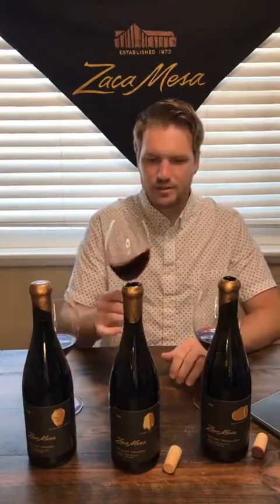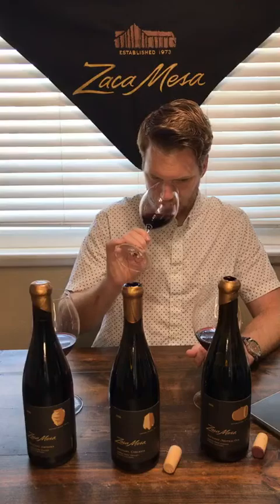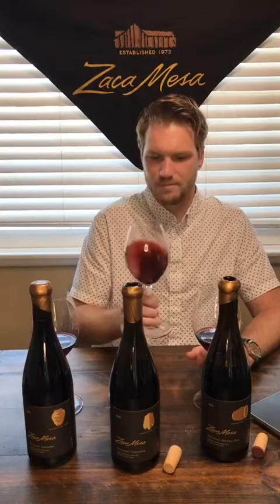So with the neutral French oak, I think this is a good one to start with because this is really your base of what you're going to be most familiar with, and as you move over, you'll really start to notice the difference in profile. All right, let's try the concrete. Oh yeah.